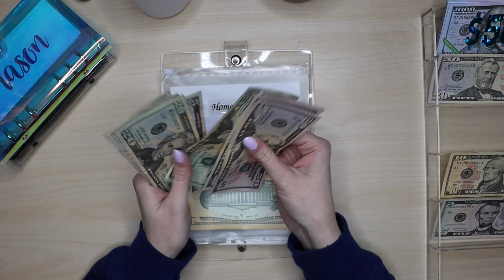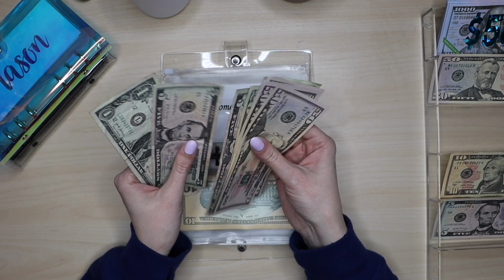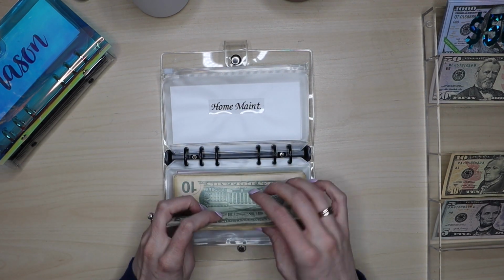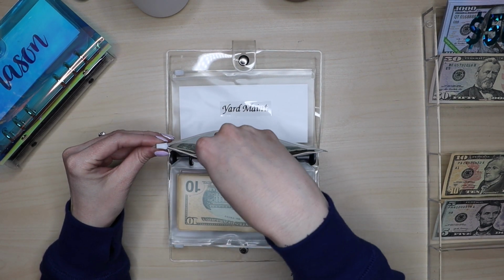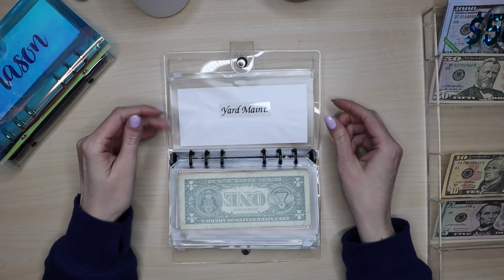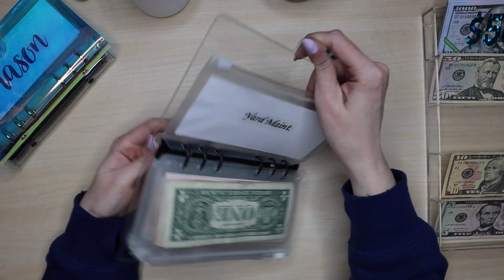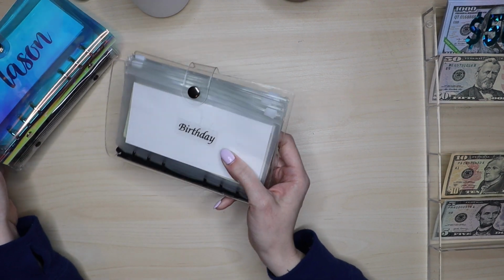51, 50, 70, 90, 95, 200, 5, 10, 11. So 211 in home maintenance, which is awesome. We just went to Target today and I was just like, I don't have my money with me. I'd rather just not spend it. Yard maintenance, we're going to hold off on. My husband did the yard recently and thinks he's going to be able to maintain it. So we may not have to worry about that one.